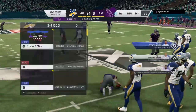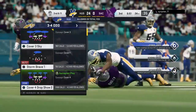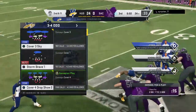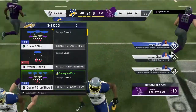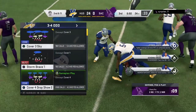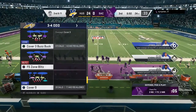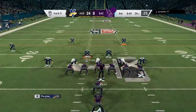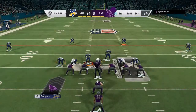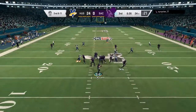Yeah, they're down big right now. So as you mentioned, trying to find something to string together, get some consistency, something sustained, maybe calm their whole team down and find a way to get back in this one. Because right now you're down big, you're being shut out. Let's see if this is the drive that kind of kickstarts them. After the loss to start out, here's 2nd and 11.